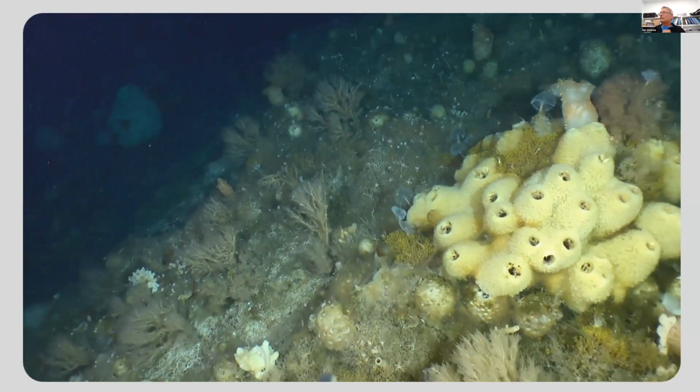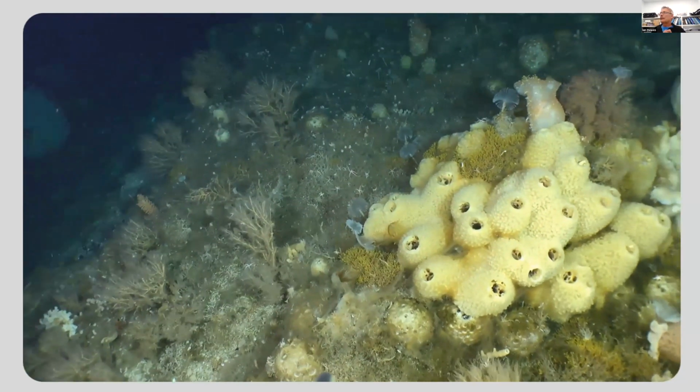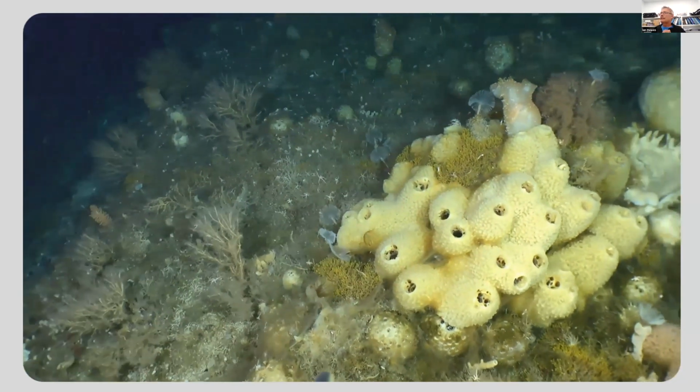So where is the future taking us? The future is taking us towards more and more robotic exploration. These robots can stay down longer. They don't get tired. They don't shiver, and they can go way deeper than divers can safely go. So this is technology that's not really the future. It's the technology that's now. It's just that the application is in the future.